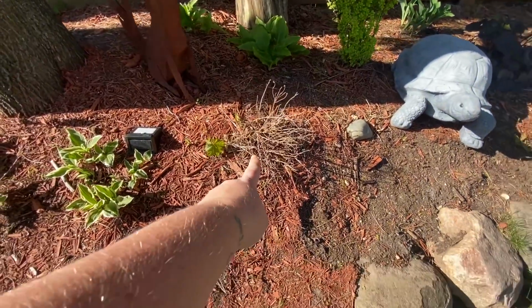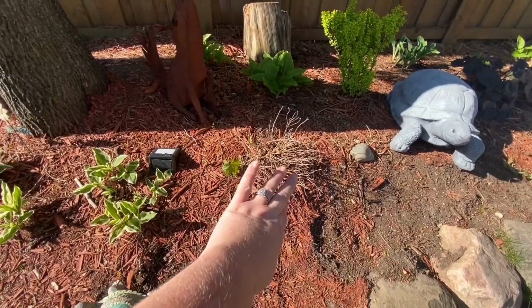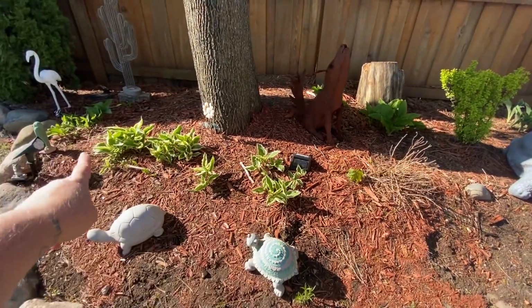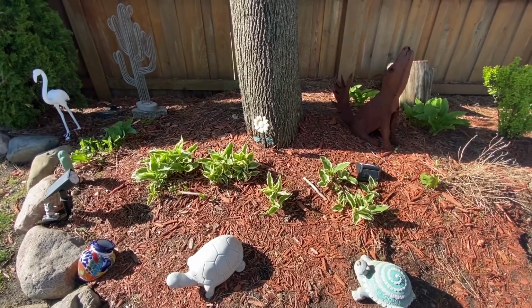Dead bush of some sort that's gonna come out. I think we might leave this open. I don't think we're gonna put anything there. And then we just have more hostas here, which will fill in really pretty over the next couple of months.